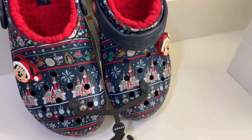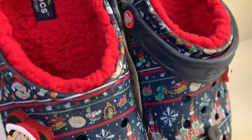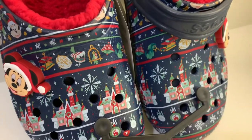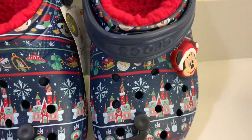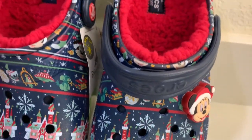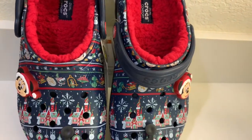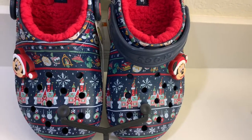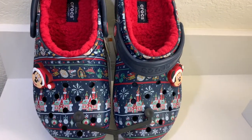We also purchased these holiday light-up Mickey Crocs. And I love the colors, red, blue, white. I like the detail of the castle, snow. It looks very, very nice. The Mickey, when you press it, it lights up. So that's a plus, and they're very warm inside. We also had 30% off of the $70 that it cost. So we had a good buy on these Crocs.